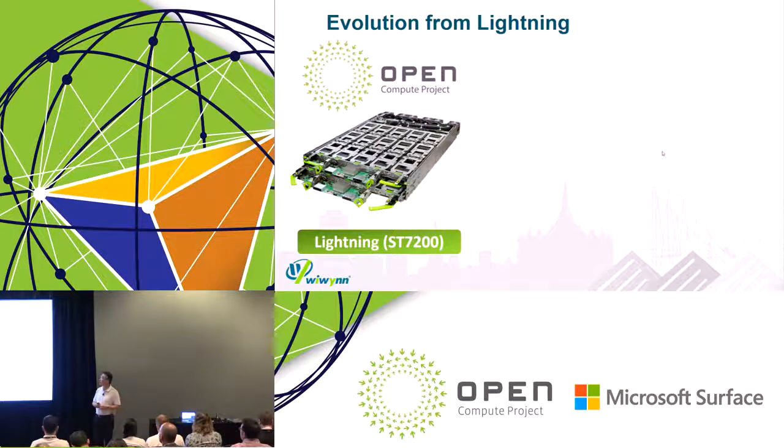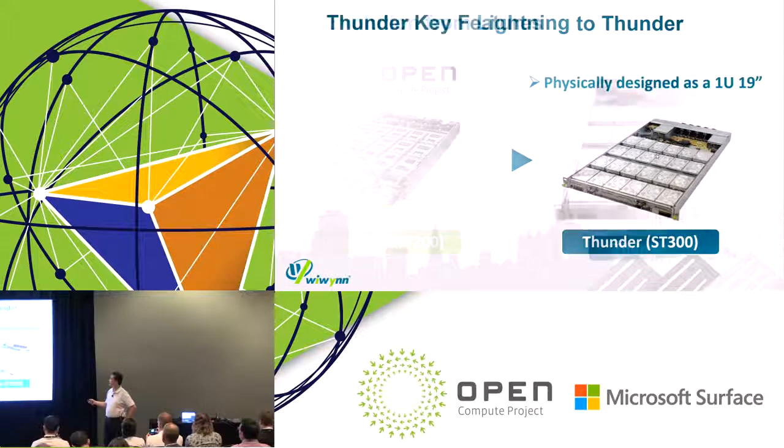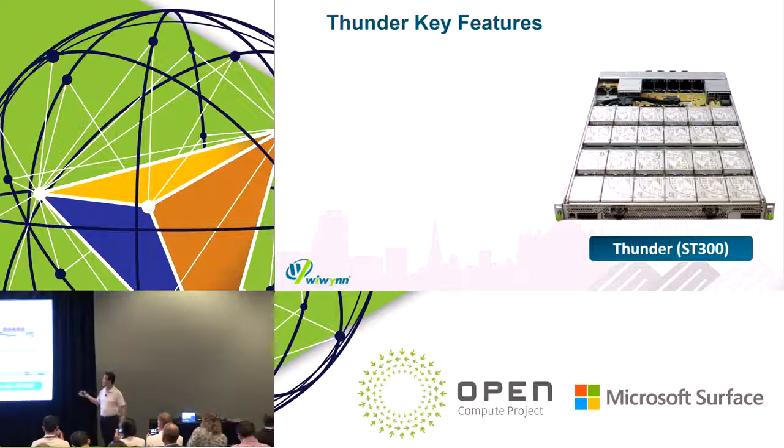So when we looked at Lightning, what did we hear about it? We heard about a standard. We recognized the demand from OCP, but also from traditional cloud service providers, which is a 19-inch demand. So we utilized the successful Lightning project. We leveraged the design and the test validation and consolidated them into a 19-inch standard. We call that the ST300. Today, I would like to share this product with you.